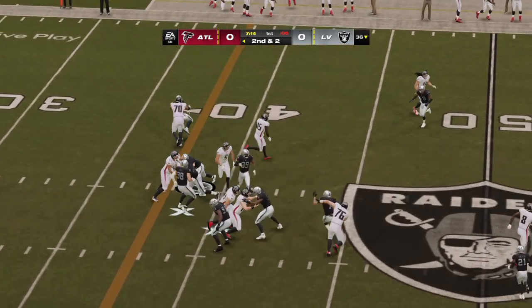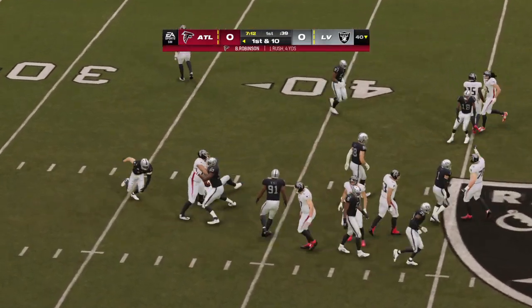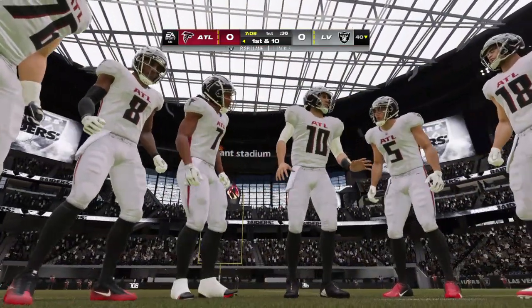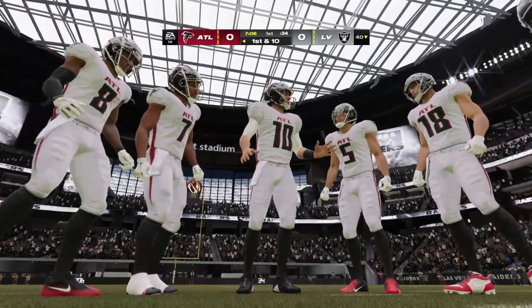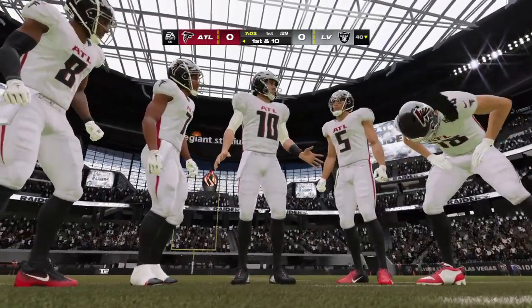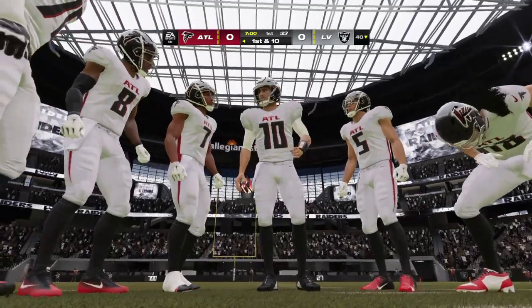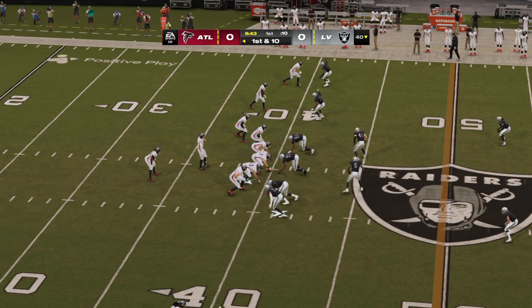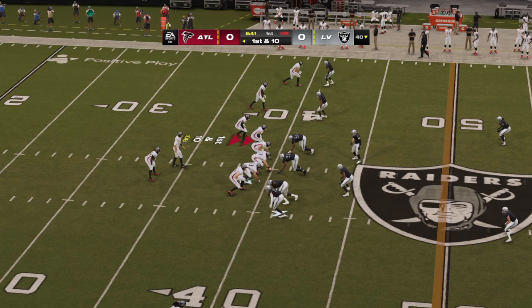A run for the first time with Bijan Robinson. And he'll bring it up here to right at the 40-yard line. 4 yards the pickup, first down. Second and two is prime time for a little bit of a gamble, isn't it? Open up the playbook, go play action, toss that bad boy deep. But in this situation, go ahead and give it to your back. Let him pick up a first down. Keep the sticks moving.